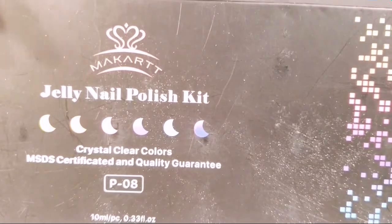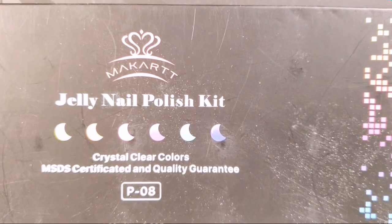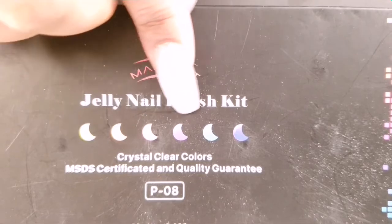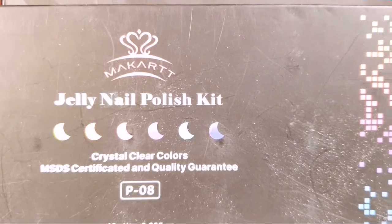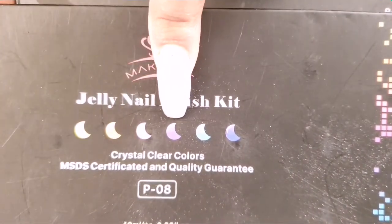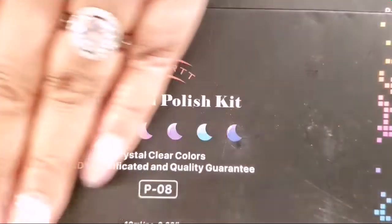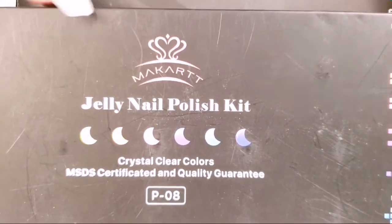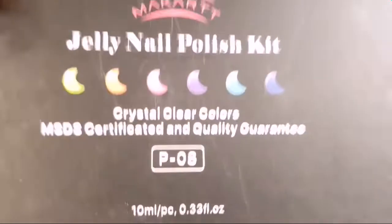Next, I purchased 3 of the Makartt gel nail polish systems. So this one is the jelly nail polish kit, and it comes with 6 colors. And these are some gorgeous, gorgeous jelly colors. I did 2 of them on my daughter. I used the green, and I also used this purple here, which is much deeper than you would think. But they're all jellies, so they're transparent. You can see through them, but they do have enough color to warrant them being called jelly. It's not just straight up clear. So I got this 6-pack.